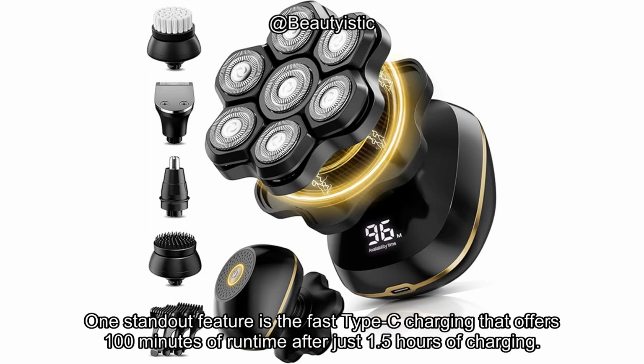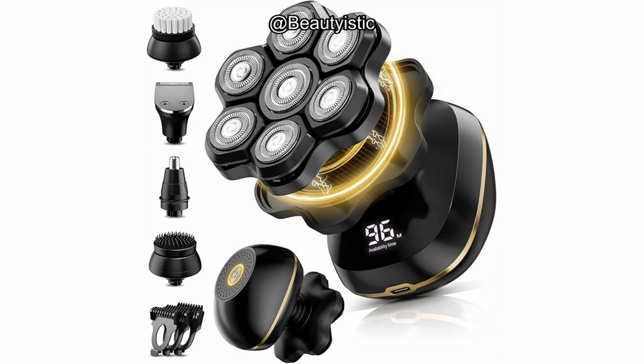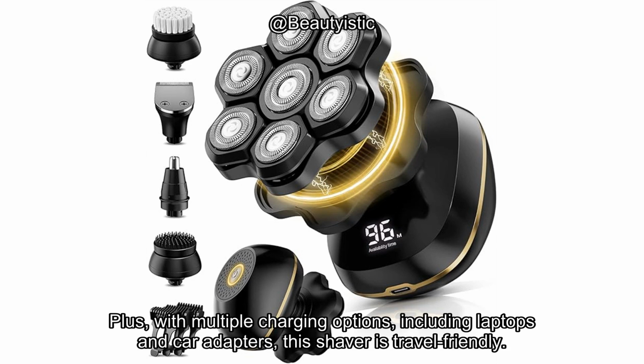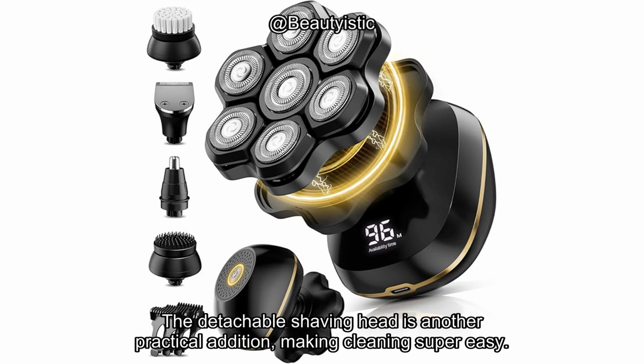One standout feature is the fast Type-C charging that offers 100 minutes of runtime after just 1.5 hours of charging. The LED display keeps track of battery levels, so you're never left guessing when it's time to charge. Plus, with multiple charging options, including laptops and car adapters, this shaver is travel-friendly. The detachable shaving head is another practical addition, making cleaning super easy.